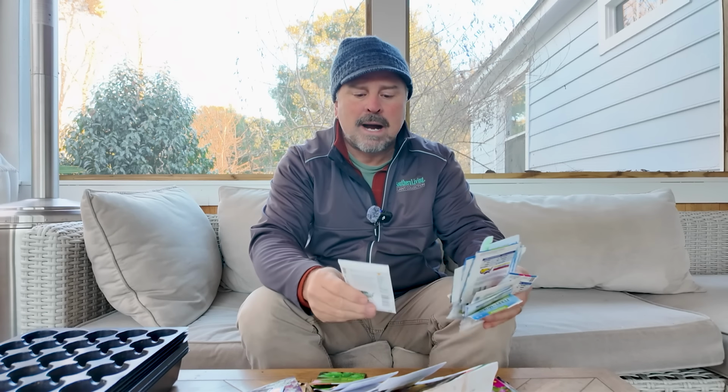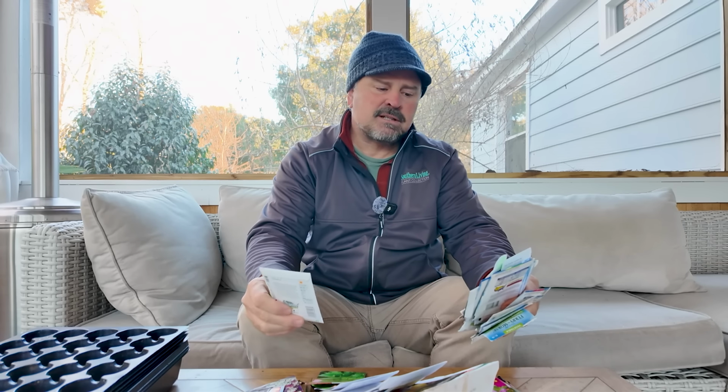We're equal opportunity seed purchasers, so we'll go to garden centers, box stores, order them online, seed exchanges, ask the occasional gardener if we can pull a seed pod off of something, all kinds of things, all kinds of ways in which we can acquire seed. A lot of it doesn't last forever.